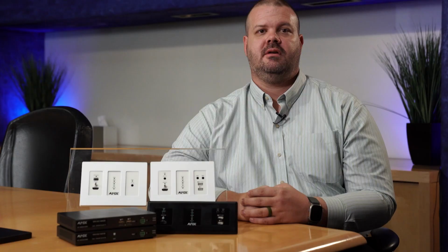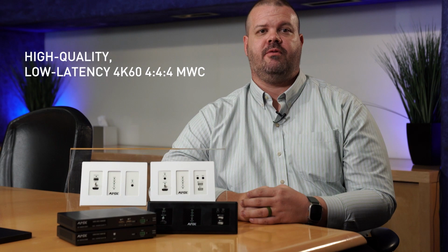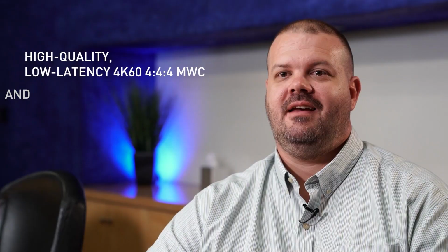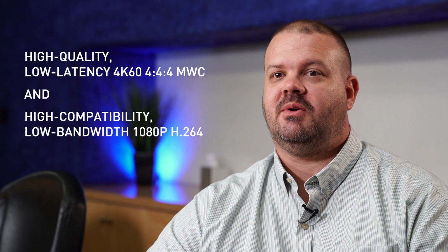We call the N2600 Series S model encoders multi-codec dual stream encoders. They are able to generate both a high quality, low latency 4K60 444 stream using a codec we call MWC and a high compatibility, low bandwidth 1080p stream using the H.264 codec simultaneously. The 4K60 MWC video stream works great for transmitting both live video and detailed content over the 1 gig network within a room, building, or campus.